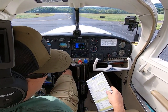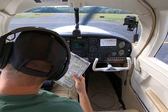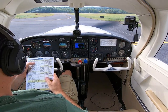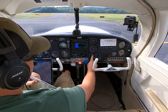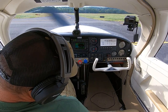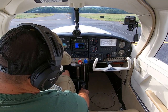Alright, time for the handy-dandy checklist. You can close this door because it's not that hot out. What's the temperature outside? Let's take a look at that. Right now it's 86, not too crazy. Okay, brakes are set. I'm going to use the left tank, it's the fullest. Trim. There are little spots here where it says trim for takeoff. It kind of puts you in that area.